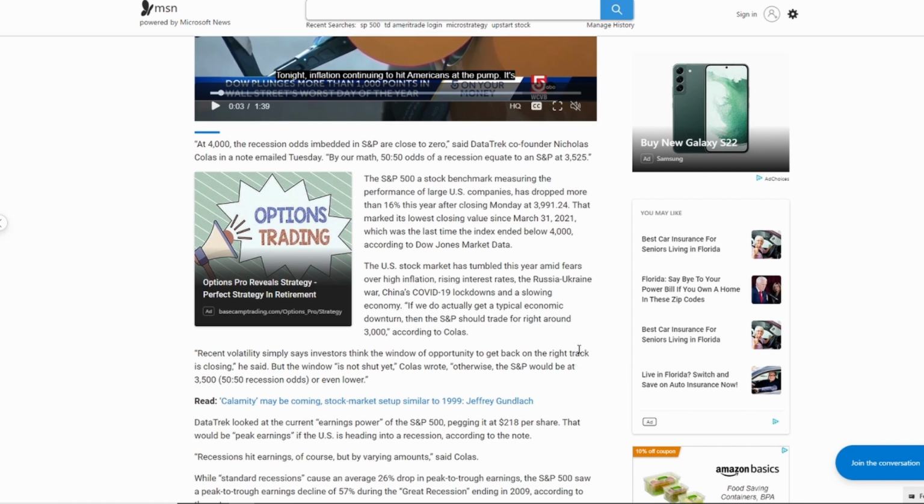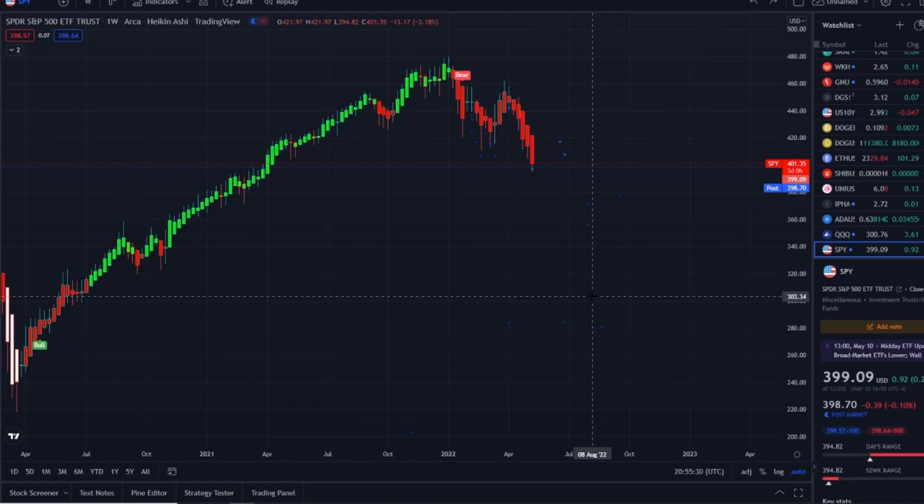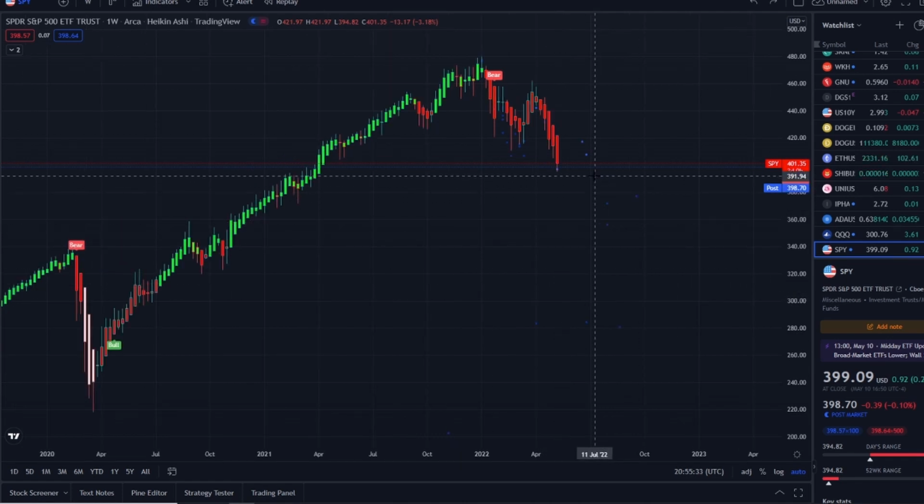So back to this article, it states that at 4,000, nothing is even priced in of how much of a possible recession or pullback is to come, right? Then they state that based off their math and what they're seeing, the 50-50 odds of a recession equate for the S&P 500 to come back down to 3,525. Now, others are stating if we do actually get a typical economic downturn, then the S&P should trade for right around 3,000, okay? That is literally $1,000 from where we're at and 25% from where we're at, right? And based off the SPY, literally almost $100.